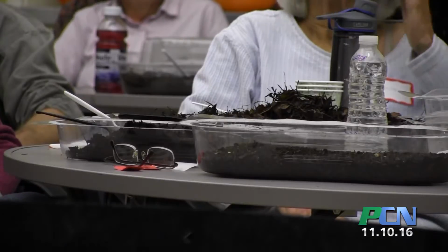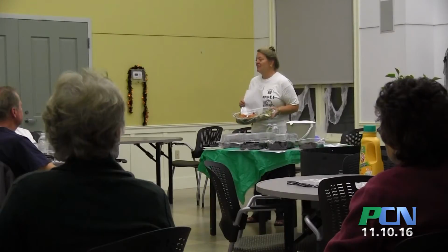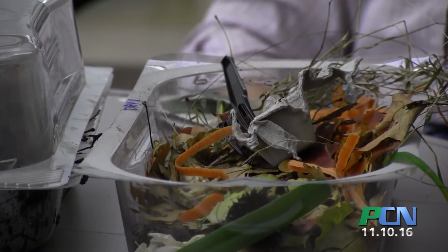Tonight we're going to be talking about how you can set up your own compost bin and how you can get started and all the different stages of composting, from what it looks like at day 1, 2 weeks, 6 months, 8 months, a year, and then finished compost, and how it's a beautiful thing for your garden. Compost is extremely easy.